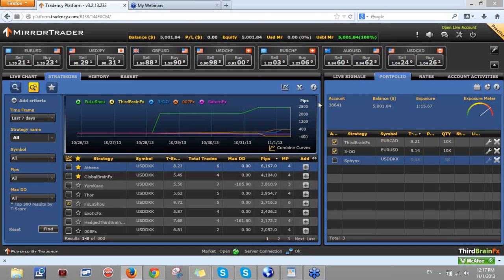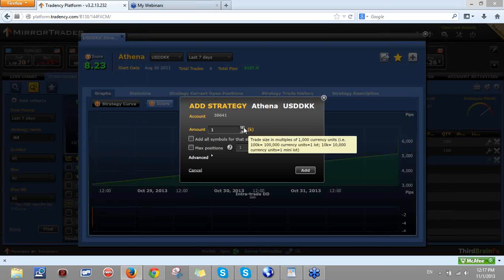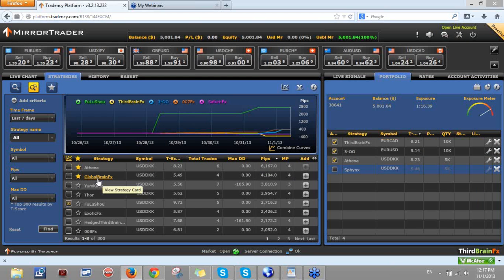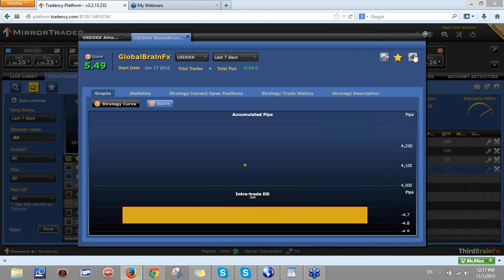I will close this window and try another way of adding a strategy to my portfolio. I will open the strategy card and try to add the strategy from here. Again, selecting lot size 5 and click add. The strategy is already in our portfolio, as you can see. This was a good example for you. If you have problems sometimes adding the strategy from here, you can always click on the strategy name to open the strategy card and add the strategy by clicking on this icon. Click add.